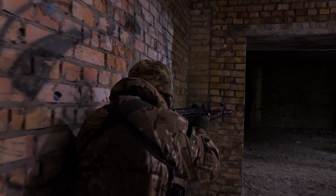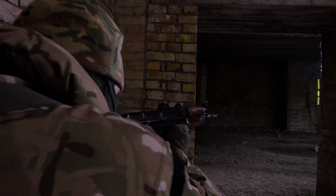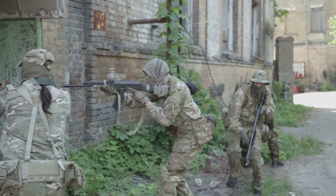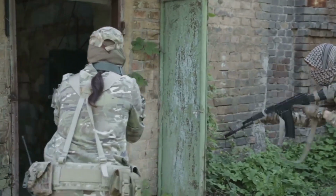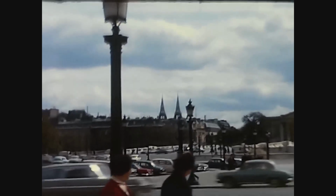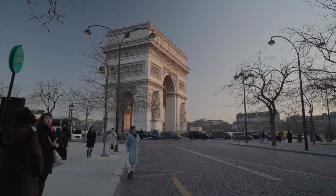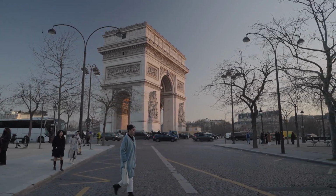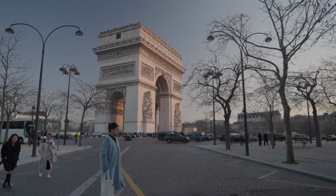These brave men and women were a diverse group of fighters, ranging from former French soldiers to ordinary citizens. They carried out sabotage, intelligence gathering, and guerrilla warfare, making life difficult for the German occupiers and paving the way for the eventual liberation. On August 19, 1944, the French resistance sparked an uprising in Paris. They erected barricades, attacked German forces, and took control of key buildings. Their bravery and determination were met with harsh resistance, but they held on, awaiting the arrival of the Allied forces.